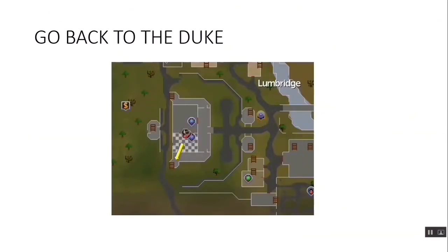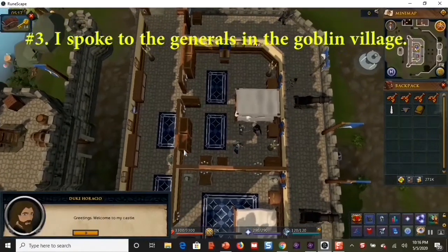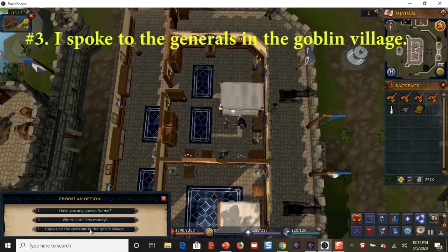Go back to the Duke in the Lumbridge Castle. When you get here, go inside that room, talk to the Duke, and pick the chat option I got listed here.